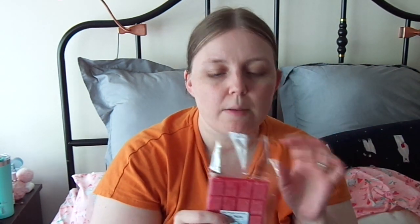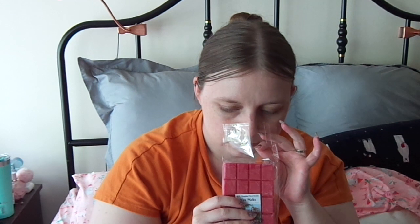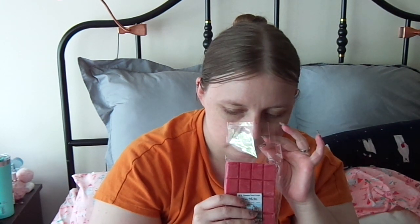And oh my God, this smells phenomenal. I could smell this all day. This does smell like an apple orchard, but the apple is not super in your face, which I love because it's got a warmth to it.